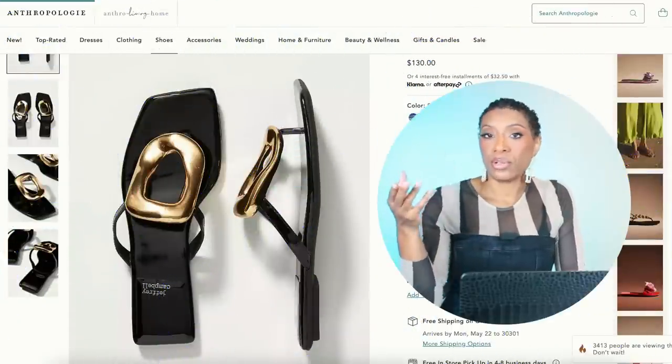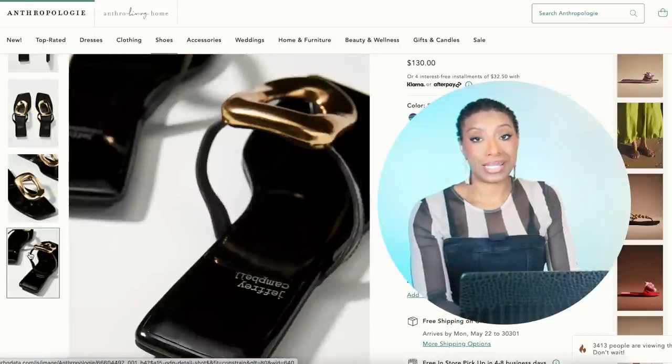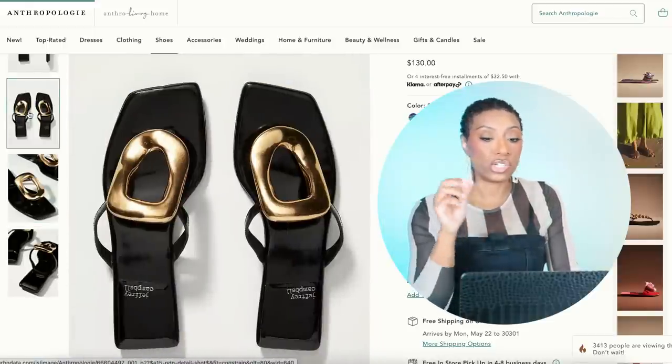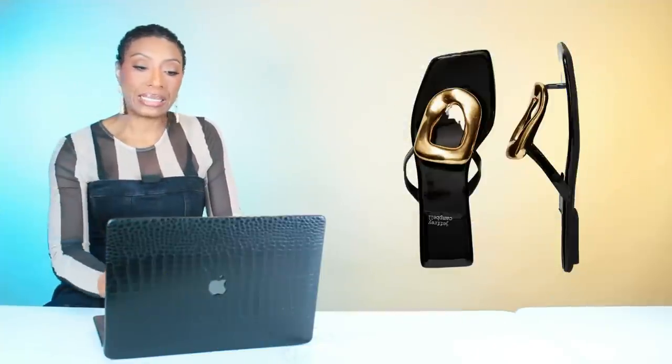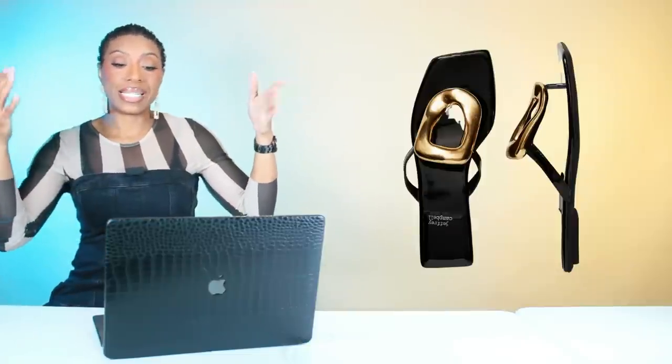Now I want to throw this pair in there as well. These are Anthropologie. We're looking at the color black because there's lots of colors to choose from in this style. These are by Jeffrey Campbell. They're just carried at Anthropologie. They're called the Lynx and they are $130. They come in sizes 5 up to size 11. Like I said, there's lots and lots of colors, but I think this black with the gold detailing on the top would look really great with our look.